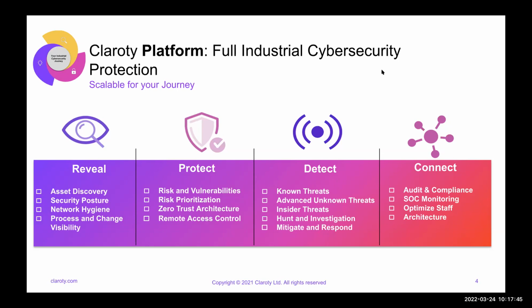And then the final piece there is connect, and that's the real challenge with OT security, I believe, is integration, integrating the IT world, as I mentioned, into the OT world, and really maximizing those investments.